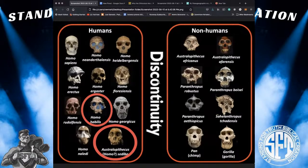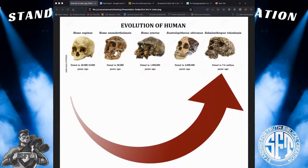And then these are the non-human types over here on this side. And you can see Sahelanthropus tchadensis was placed over here before the data was in, again by Todd Wood. And that actually ended up being true. Evolutionists lined these up and said Sahelanthropus tchadensis is actually the first link of the chain leading to human beings. So it was the most important link of the chain.